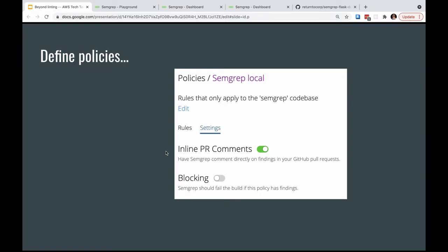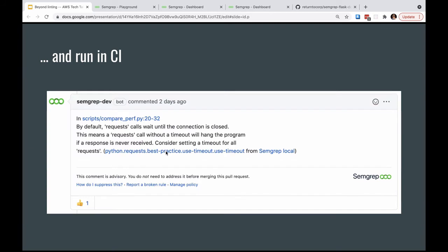In this example policy, the configurer is setting it up so that the developer will see an automated comment posted on code review, but the rule will not actually block the developer from deploying the code. Here's an example of what that would look like. The developer will post their code review. The automated CI system will run on their code review and paste a comment.